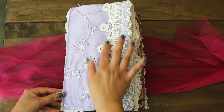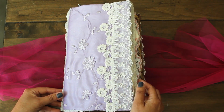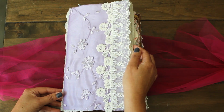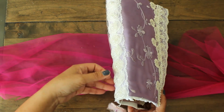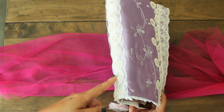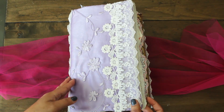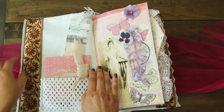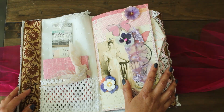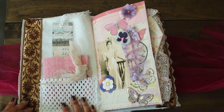And then you have these floral trims and lace and pearl trim here. We have some vintage trim here as well. On the spine, it is embellished with some of these cream rosettes and pearl beads. And now let's have a look inside. And here is our single signature. We have some sari trim here.